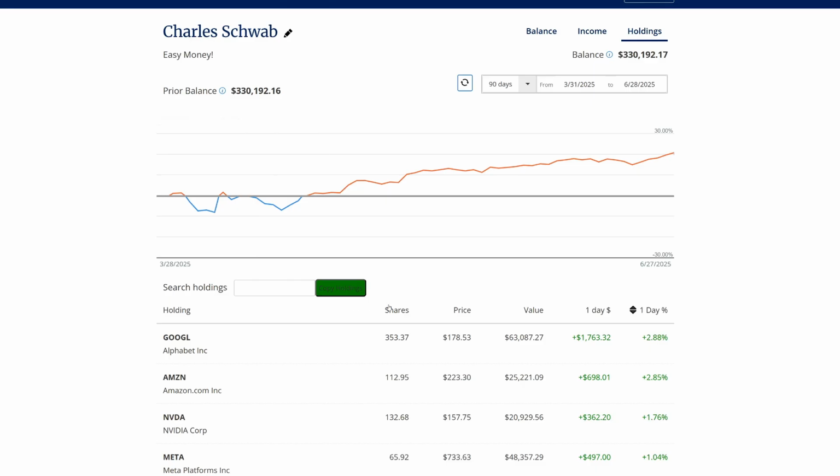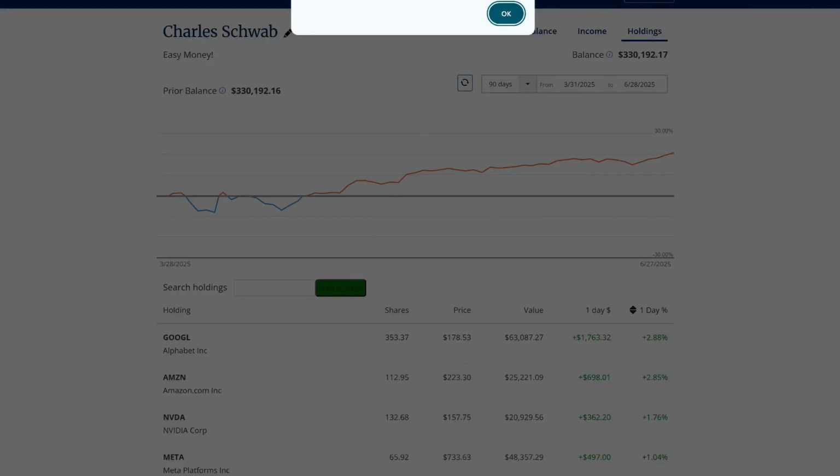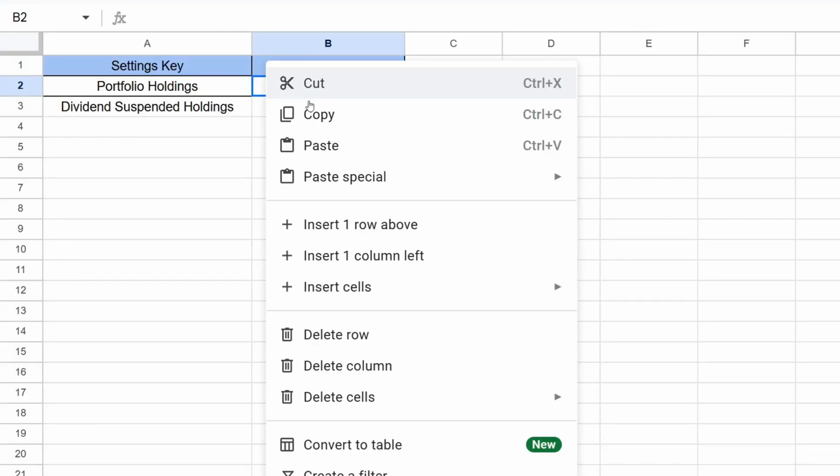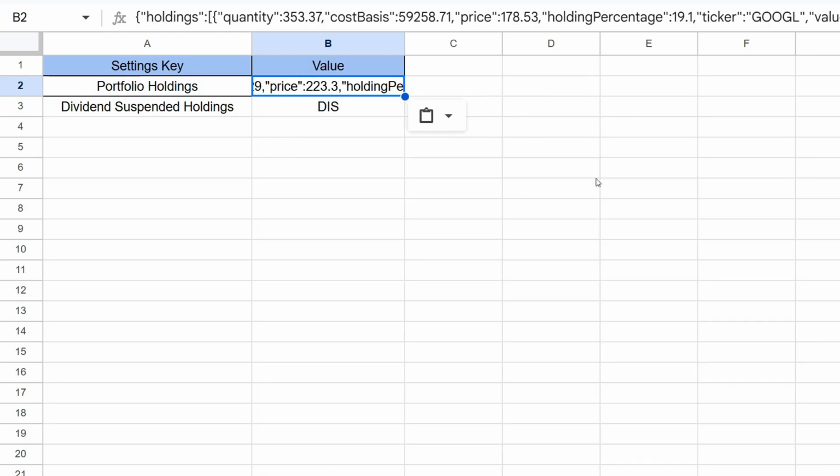All right, guys, so we're at Empower on my Schwab account. You'll see this green button is called Copy Holdings. So let's go ahead and click on it. It copies the content of my portfolio into the clipboard, which then we can right click over here and paste special, values only. That is pretty much good here.